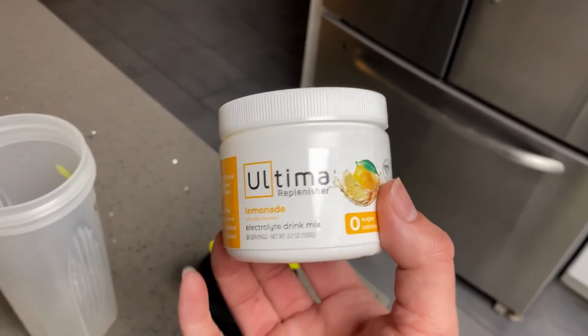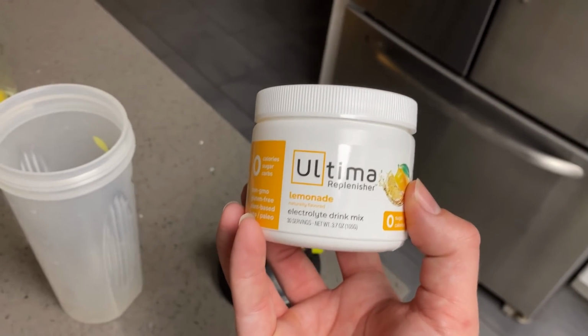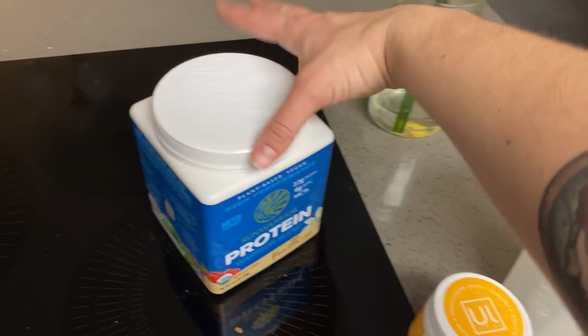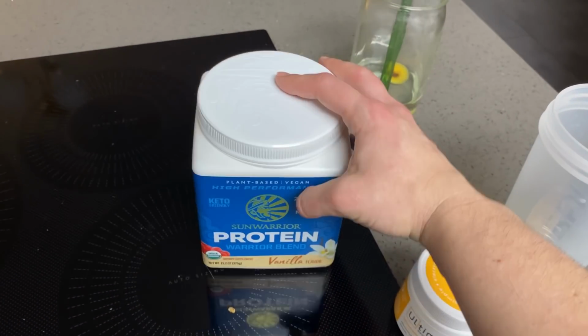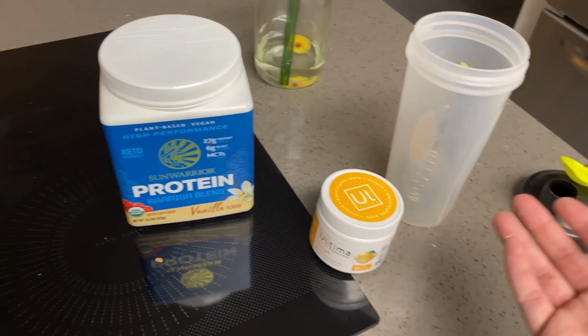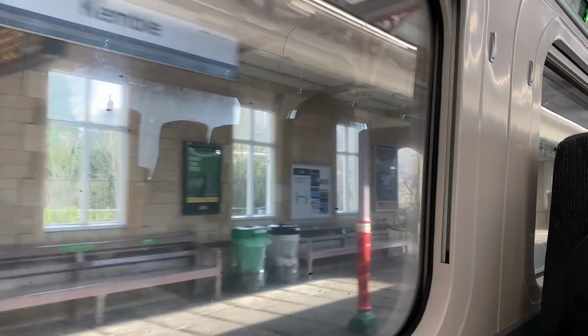I just worked out, so I'm going to do some of this electrolyte drink mix to hydrate, especially because it's very dry out here. And then I will follow up with some vanilla protein. And that's the end of the day. It is almost 11 o'clock.